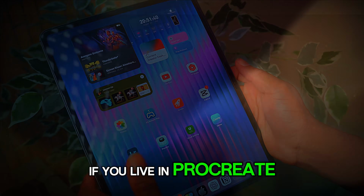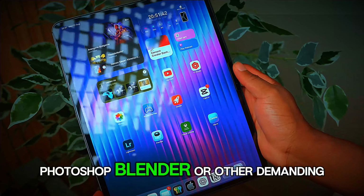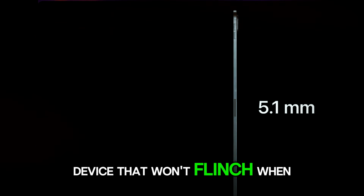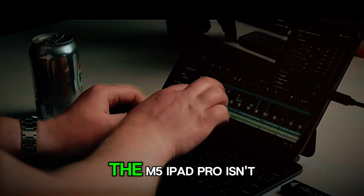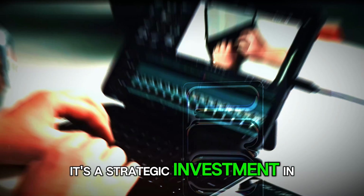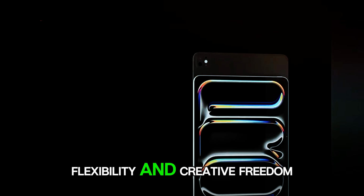If you live in Procreate, LumaFusion, Photoshop, Blender, or other demanding apps, or you just want a premium device that won't flinch when your projects scale up, the M5 iPad Pro isn't just an upgrade. It's a strategic investment in speed, flexibility, and creative freedom.